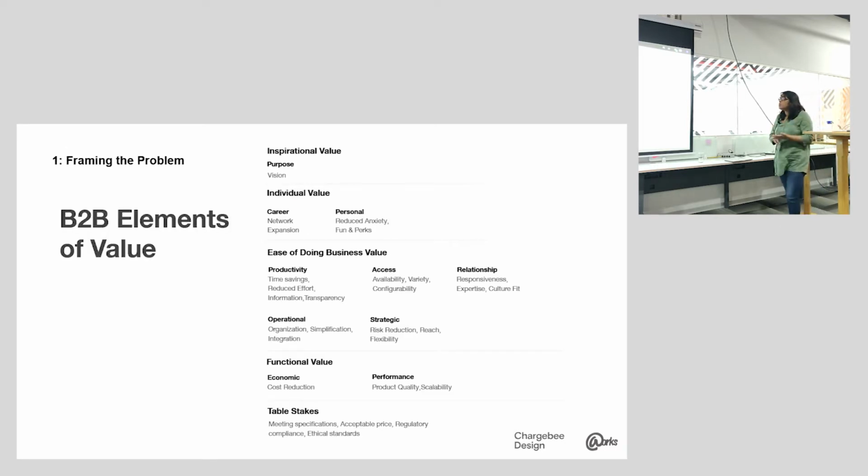So one way we use InChargeMe to help us see different perspectives of a problem is by using Bain's Elements of Value. This shows us different business contexts and helps us to understand the value we're trying to target with our design solution. So for example, if I'm a bootstrap startup, my focus might be on the table stakes.